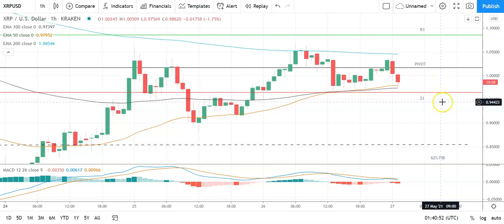Failure to move back through the pivot will bring the first major support level at 0.9650 into play. Barring an extended sell-off on the day, Ripple's XRP should avoid sub 0.90 levels. Second major support level sits at 0.8969.